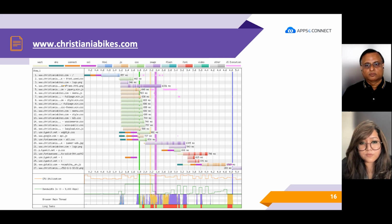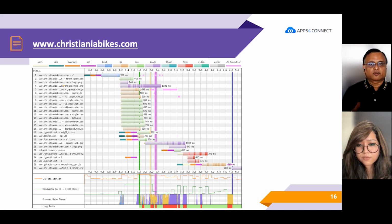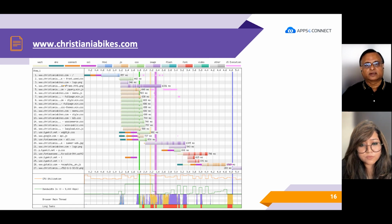Let's dive a little bit more into this. So this is called a waterfall. This is basically done using the WebPageTest tool, and this shows all the assets that the browser is loading from this website. The first item you can see is the main HTML page, and it is taking almost 1 second to appear. So that's pretty slow. However, they are using some very interesting facilities, which I will be showing you.